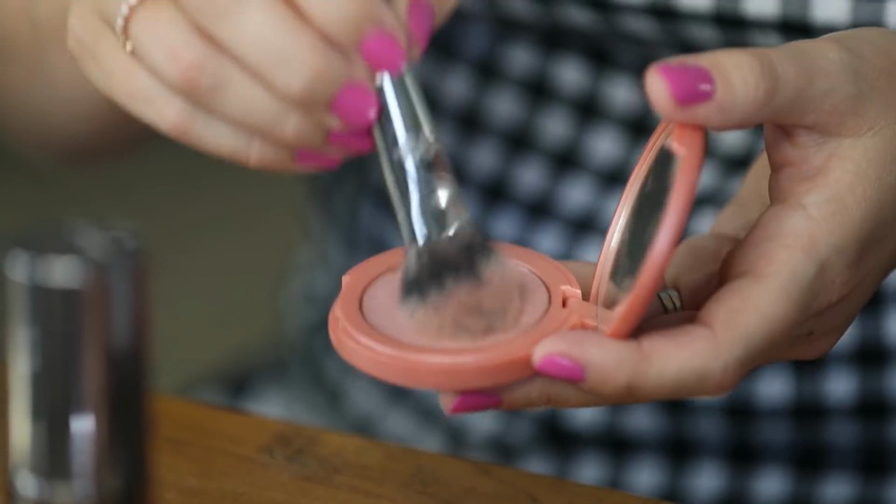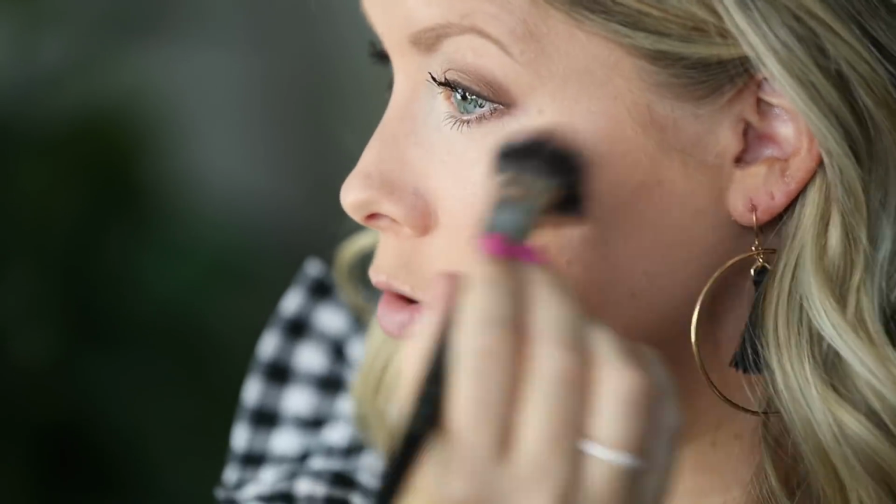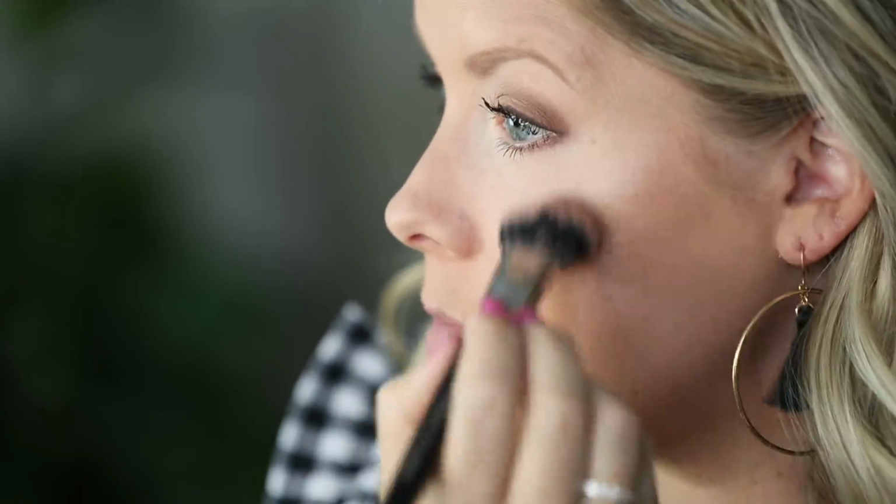The Tarte 12-Hour Amazonian Clay Blushes are some of the longest wearing blushes I've ever used. The shade I'm using here is Celebrated. It's a really nice, natural looking flush. My lipstick is going to be kind of a bright peachy watermelon color, so I wanted to choose a neutral, soft, natural looking blush. I'm picking up some of the product and just kind of swirling it on the apples of my cheeks for a hint of color, but not a strong blush shade.